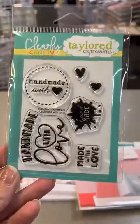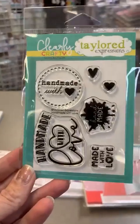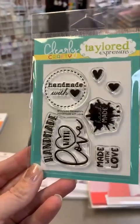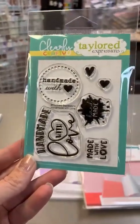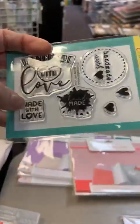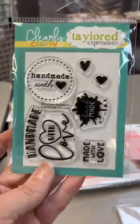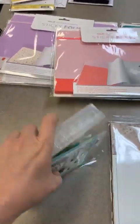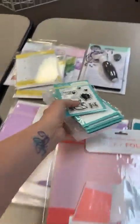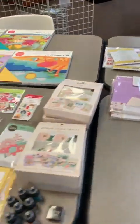All right, next up, we got these in the last order, but I had some special requests for them, so we sold out. So these are great for your envelopes, the back of cards, gift tags. You know, even if you're a baker, this is great to put on your baked goods. So handmade with love, another handmade with love, made with love, and handmade. So just cute little stamps there. A lot of those are special order, like I said, but again, keep commenting because we will get more in for you.